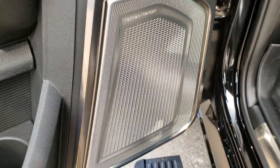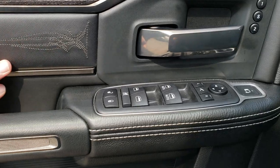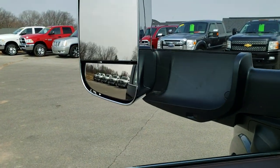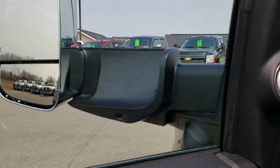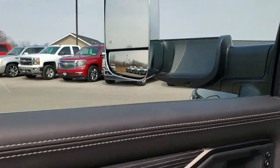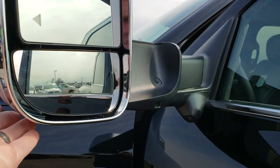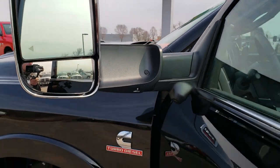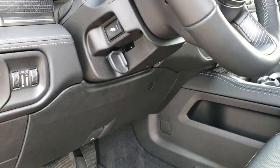The Harman Kardon sound. Nice looking speaker there, or speaker cover, I should say. You got the nice wood grain trim, the stitching in the door. You have the power fold-in mirrors that go like that. I'm guessing that's for the lights in the mirrors. So it's got lights here. Your blind spot monitoring is right there as well. Auto headlamps, power pedals.